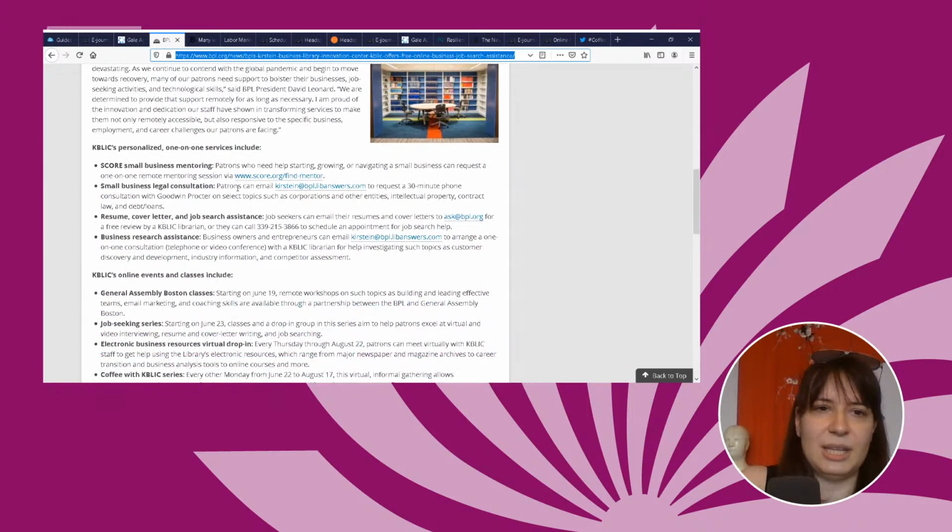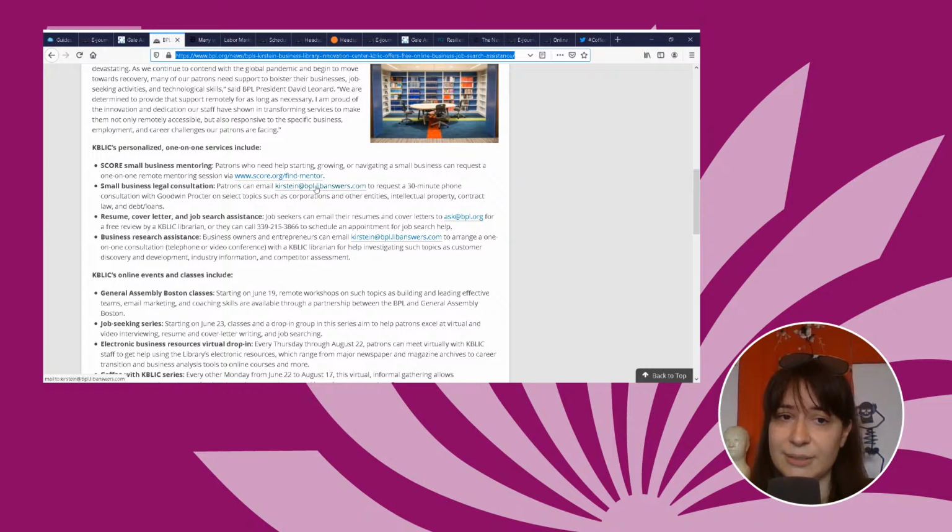You can see if you want to find a mentor, if you want the small business legal consultation, email us here. What's cool about the small business legal consultation in particular is if you're looking to sign an NDA, for example, for a new job, or if you're looking to buy or lease a building. Let's say you're trying to start a new business, although that might be a little difficult now, leasing property. Although from what I've read, there's a lot of office space available now as companies start foregoing having a physical presence. But you can send an email to this email right here.